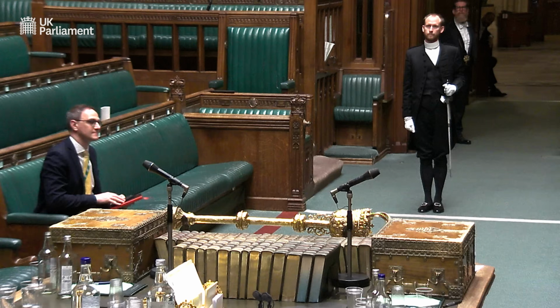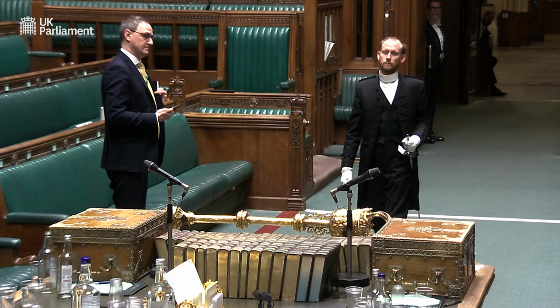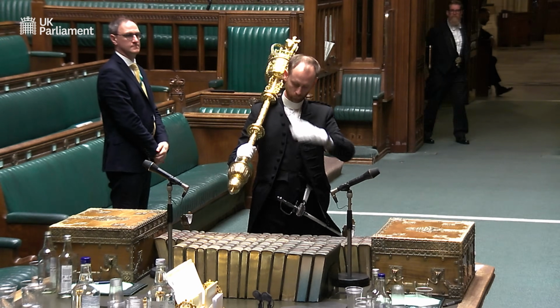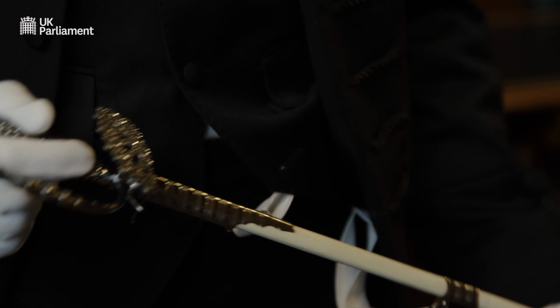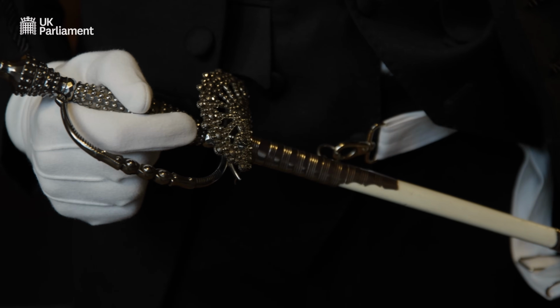Hi, so my name is Nick. I'm one of the Associate Sergeant-at-Arms. That means you'll often see me in uniform representing the Sergeant at Arms, and our role is to maintain the security of the House of Commons chamber, keep members safe, and respond to any emergencies. So when we're in the chamber, we carry a sword. This is a symbolic sword that represents our authority when we're in the chamber.